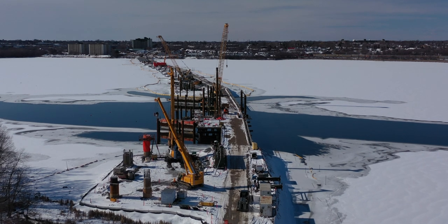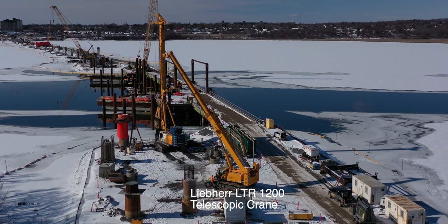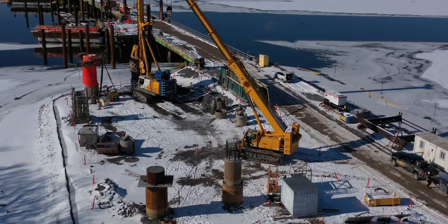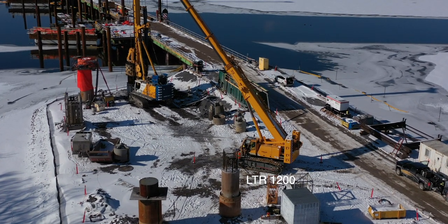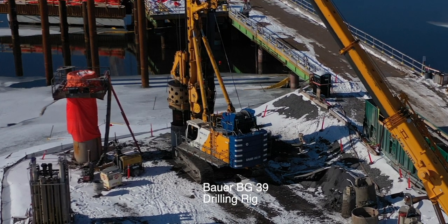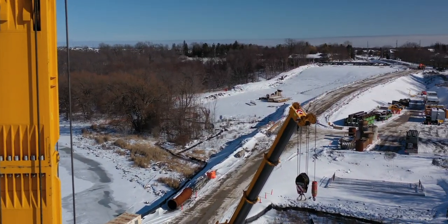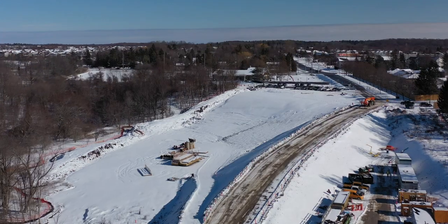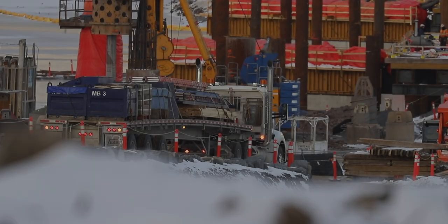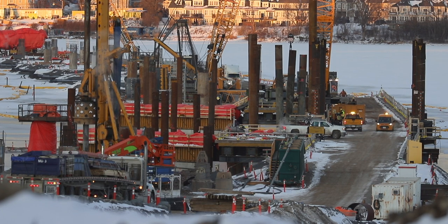We'll start our visit at the East End, where the last of the piles is being prepared to accept the crossbeams that will eventually support the bridge. The work involves drilling well down into the bedrock. There's a near constant flow of deliveries, and there's always something going on at the construction site.